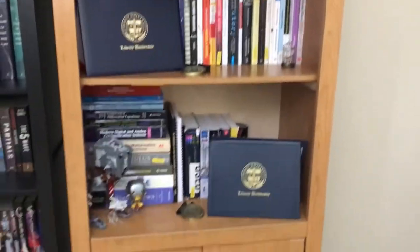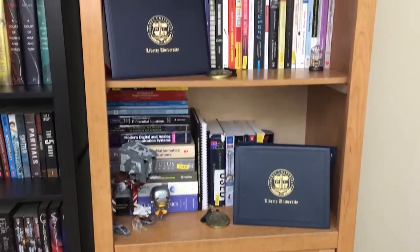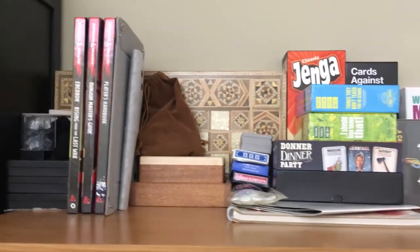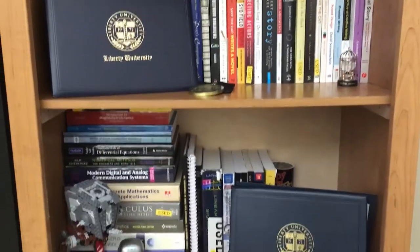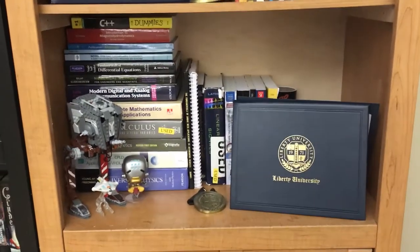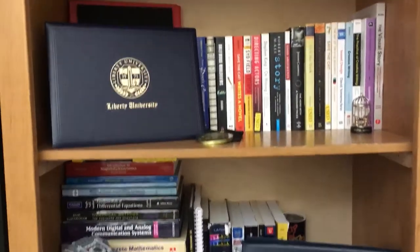Then over to this bookshelf, I'm so excited by how this turned out. Up top, I was able to fit all of our games. And then in the two little shelves, I was able to give us each a space for all of our textbooks and for our degrees to be put as a little achievement shelf.